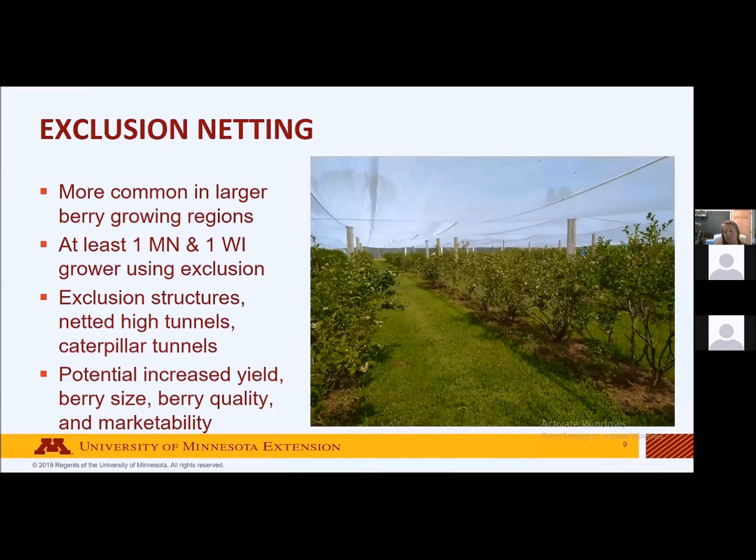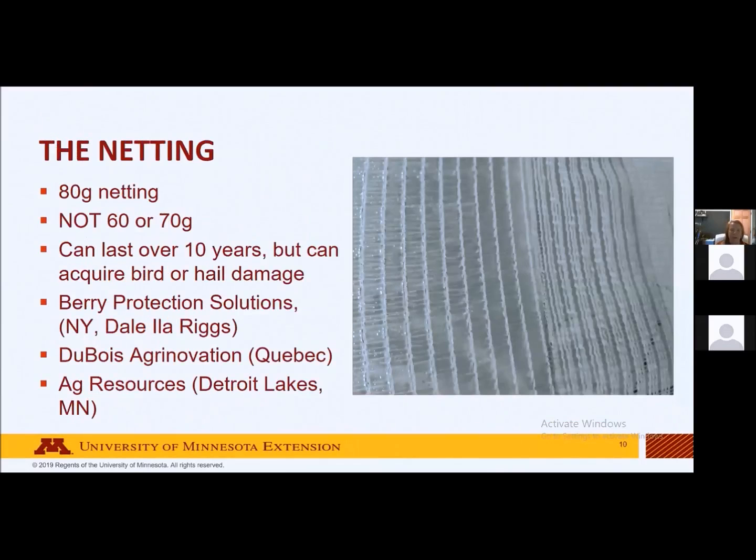but you're creating this really consistent environment in there where there's less wind, and when it rains and hails, the rain droplets are dispersed more, and the hail is also excluded. So there are other benefits to this exclusion netting as well. The netting itself is 80 to 90 gram netting.